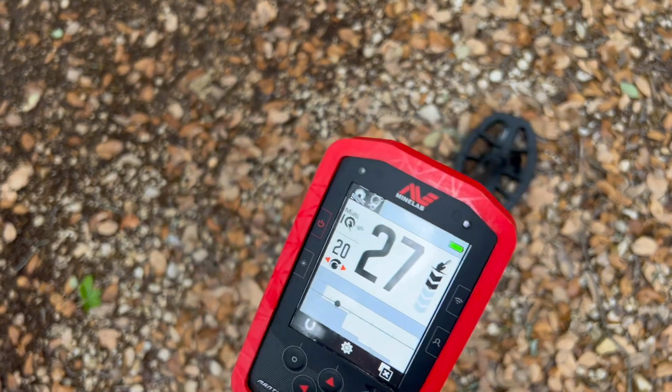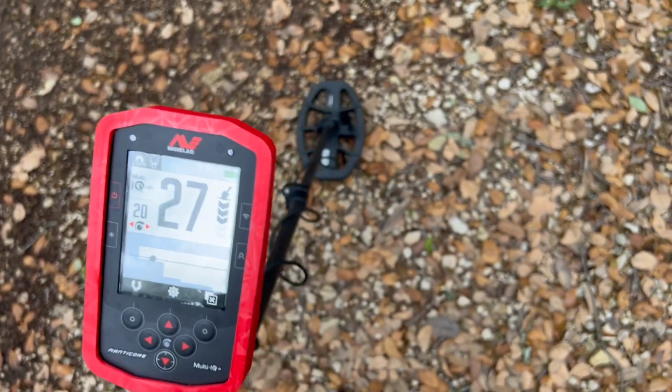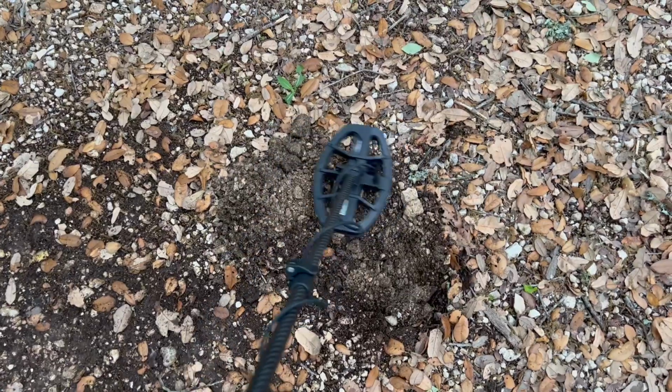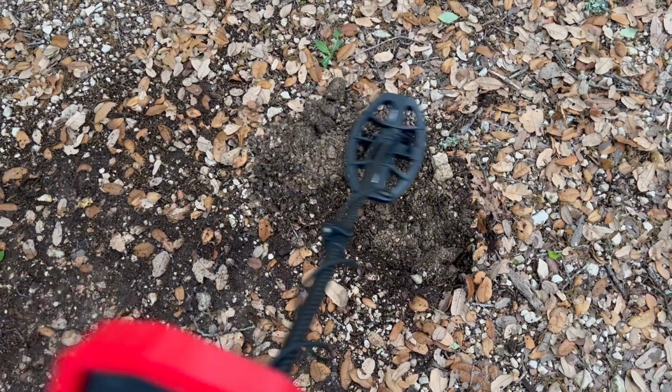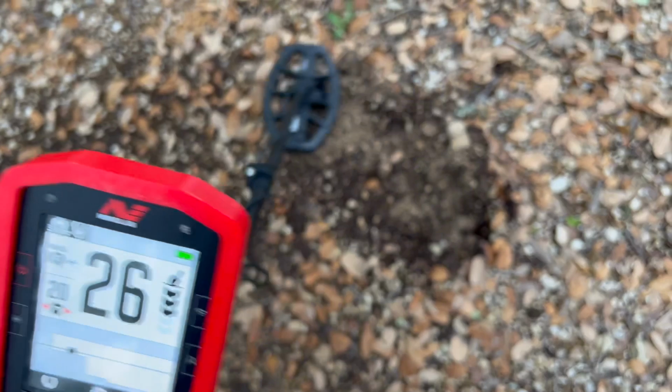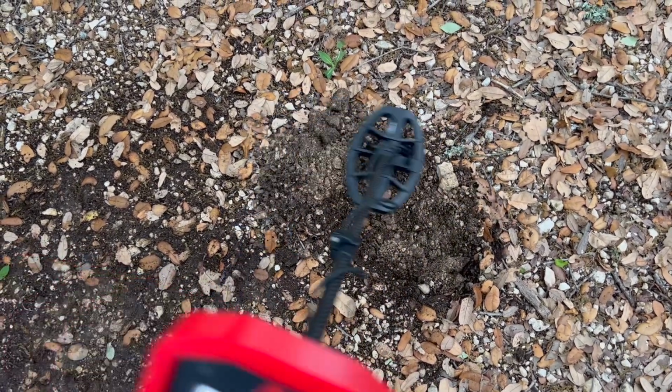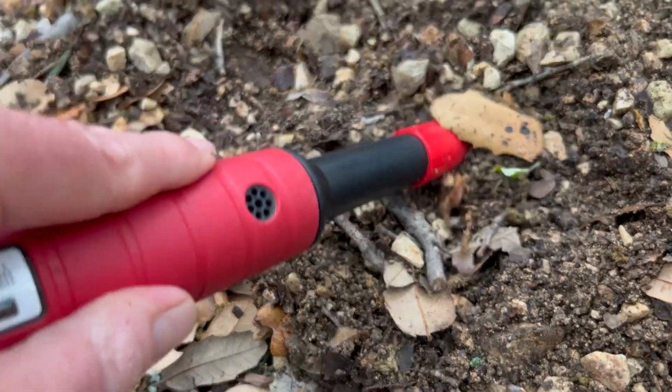Well, it's a nickel or a pull tab. You feeling lucky, punk? I think I'm feeling lucky. Definitely out of the hole. And one of the reasons I'm pretty sure this is a nickel and not a pull tab is that this is a Boy Scout camp. There's very little trash, very little litter out here.